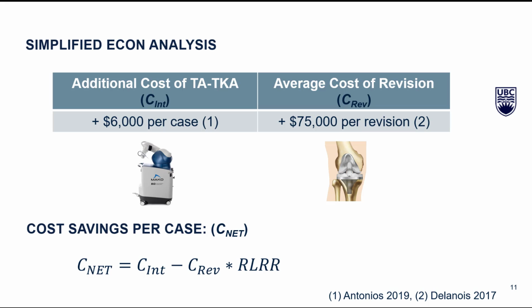We then conducted a simplified economic analysis with the goal of determining the net cost of using technology assistance in TKA per case when factoring in future savings by reductions in revision rates. We assumed an average cost of revision surgery to be $75,000 and an average added cost incurred by technology assistance to be $6,000 per case. We estimate the net cost per technology-assisted TKA case to be the added cost per technology-assisted intervention less the cost of revision surgery multiplied by the estimated reduction in lifetime risk of revision.